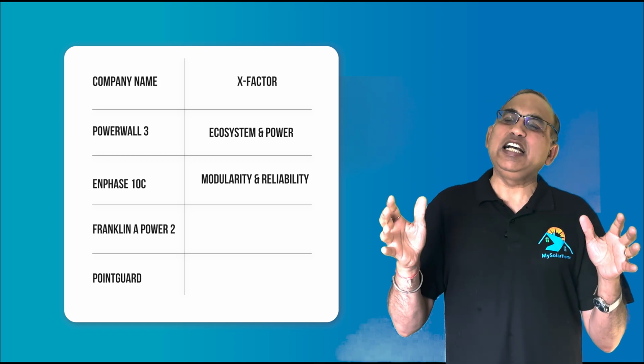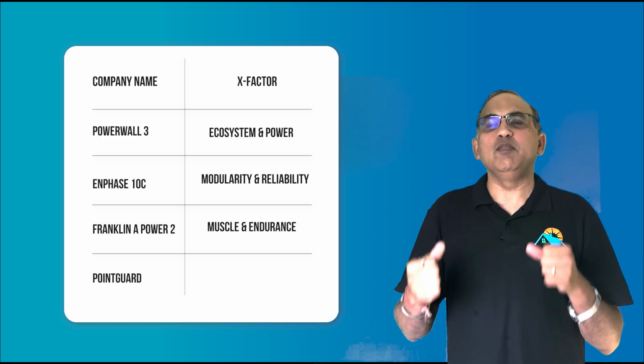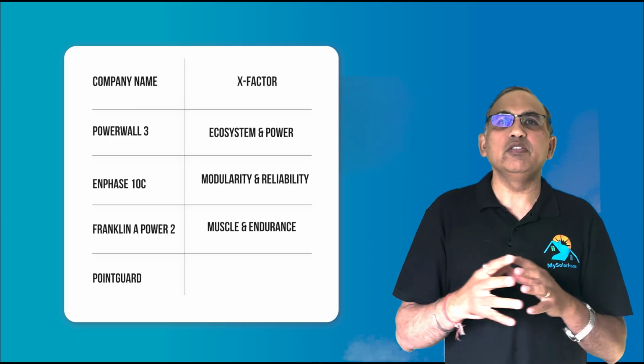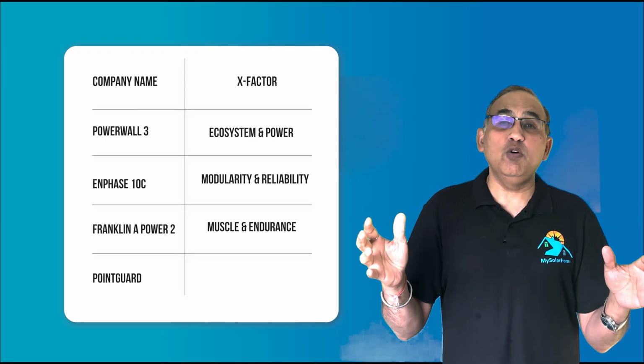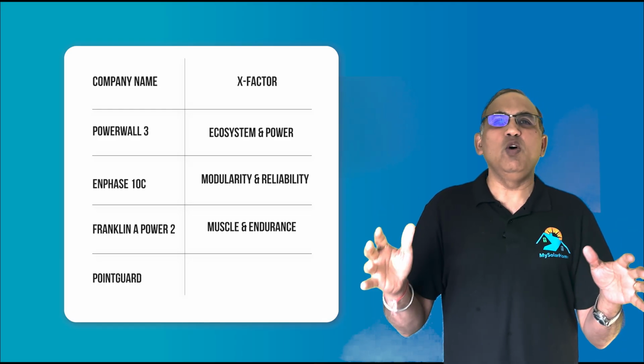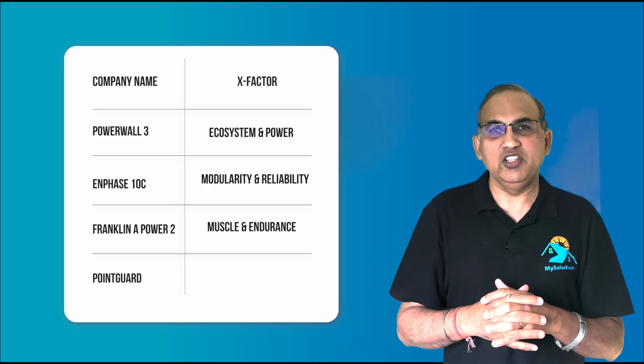Franklin APower 2 clearly comes in with the X factor of muscle and endurance. It brings whole home power and serious durability. It's 15 years of support, 60 megawatt hours of throughput, tight generator and EV integration. It's built for homeowners who want raw capability and longevity.